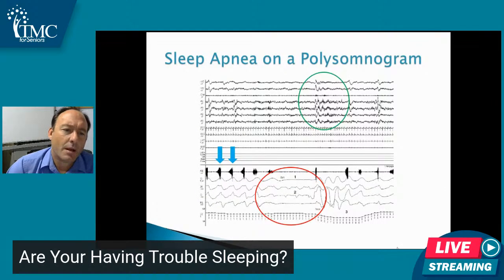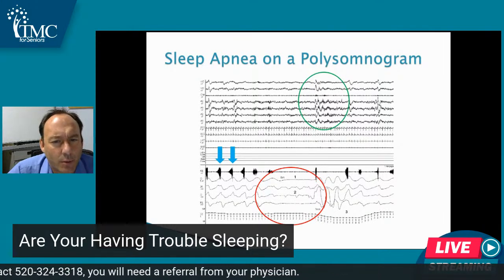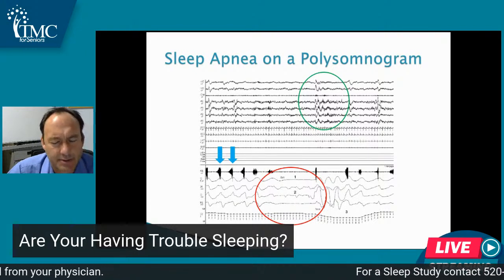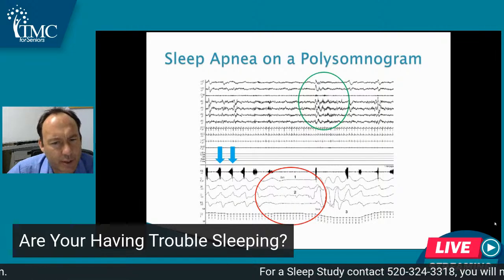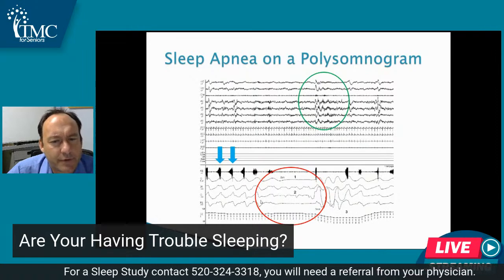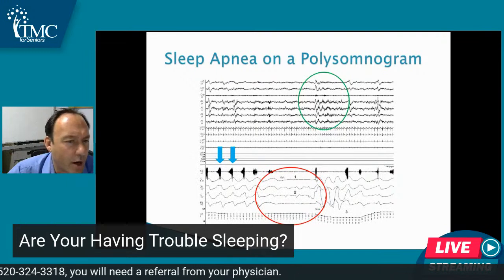Next slide. This is an example of what we do here at TMC in the sleep lab. This is a picture of what my techs look at when you're sleeping in the lab. This is a sleep study. The awakenings and those stages of sleep that I talked about, that's the green circle, and that's an awakening. They were asleep prior, and then something happened, and in this example they stopped breathing, which is the red circle. You see the nice rhythmic breathing patterns to the left of the circle, and now it's stopped. And that's how we know that there's a problem.